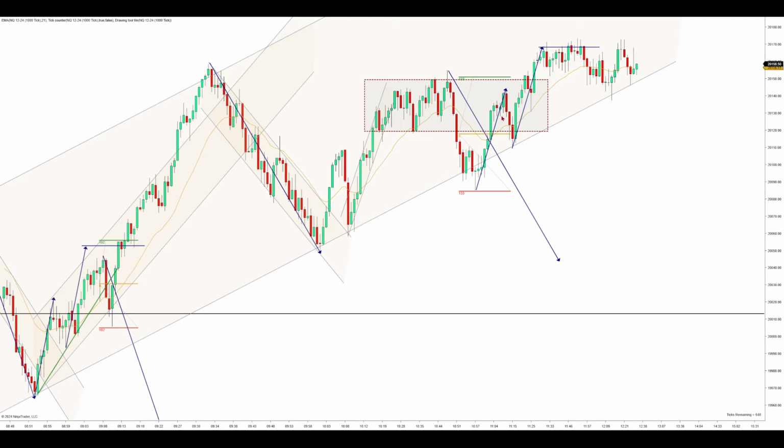And then you can see that price pushed up in a two-legged move off of the trend line here. So two-legged move up. As soon as that measured move was met, price immediately started going sideways. Very clear resistance right there.